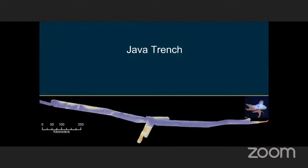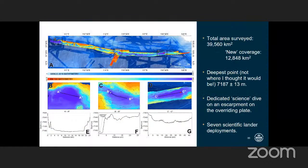So moving on to our next example today, just quickly take you to the Java Trench, an awful lot warmer than the Southern Ocean. The total area we surveyed was just short of 40,000 kilometres, of which almost 13,000 was new coverage of multibeam data. The deepest point was right in the middle, where the little box C is, and the deepest point is 7,187 meters. But the mean depth of this part of the Java Trench is 6,575 meters.